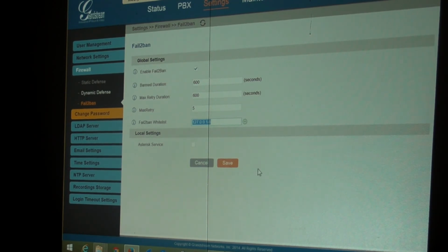Now you check after service. After service, I don't know why you need to enable that, because in the end it's yourself.